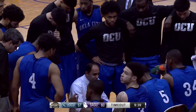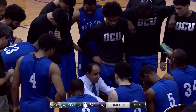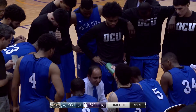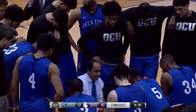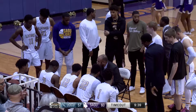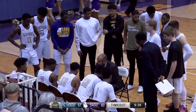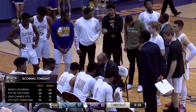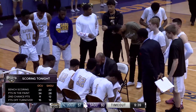OCU is going to have the chance to knock this down to a 2-point lead if Sychek can hit this second free throw, the second part of a 1-and-1 here. And with under 10 minutes to play, that would be a big step for OCU. They've trailed this entire second half so far. They've made a couple of runs. SAGU's extended the lead out to 8 at some points.